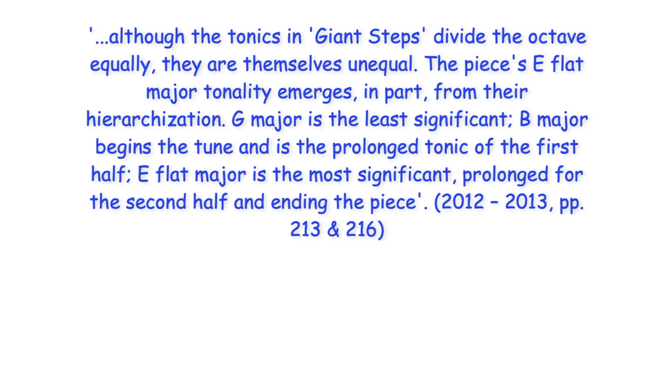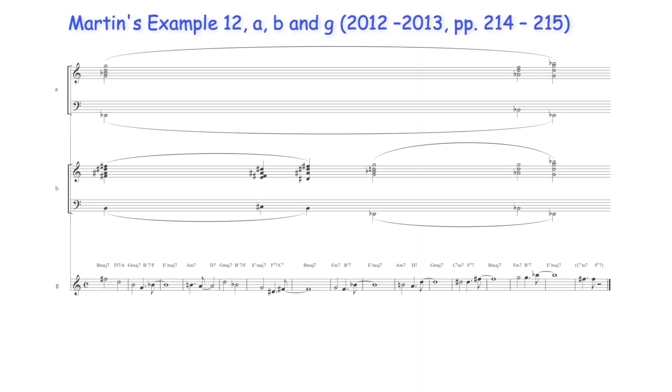G major is the least significant, B major begins the tune and is the prolonged tonic of the first half. E-flat major is the most significant, prolonged for the second half and ending the piece. In other words, using his idea of prolongation by arrival, according to Martin, the final bars of Giant Steps have more tonal weight than the initial bars, and E-flat can therefore be heard as the work's overall tonic.